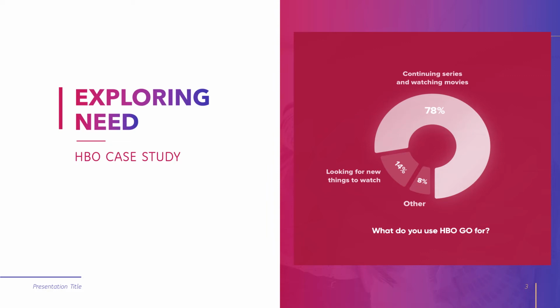They got a huge response from the Google Forms sent out to HBO GO users. This survey helped them to identify the users' usage patterns, and gather insights into the problems that surface in the platform. They made the following major observations from the survey. First, half of the respondents use HBO GO every day. Second, most of the usage is not content exploration, it's continuing where you left off.